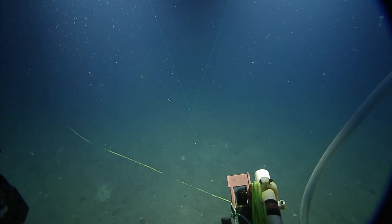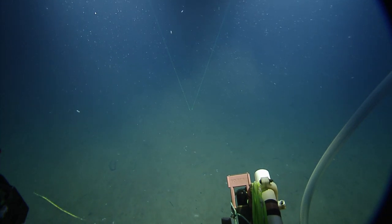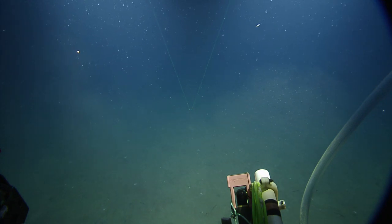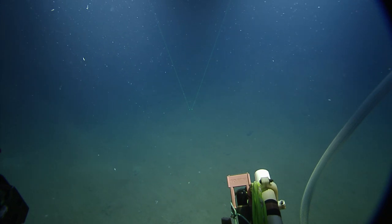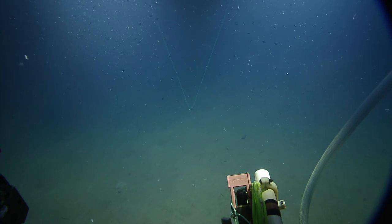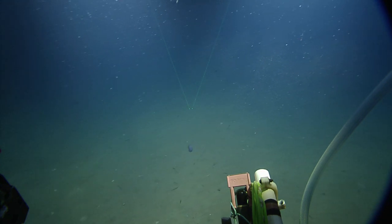I think south is as good as any to bring Atalanta just right over the target. I'll come a bit further. Yeah. Sure. 15 meters, 150. Bridge nav. Step 15 meters, bearing 150. Go ahead, Dave. I gotta find this bag. Thank you. So I'm putting Atalanta right over the bag target. Roger.